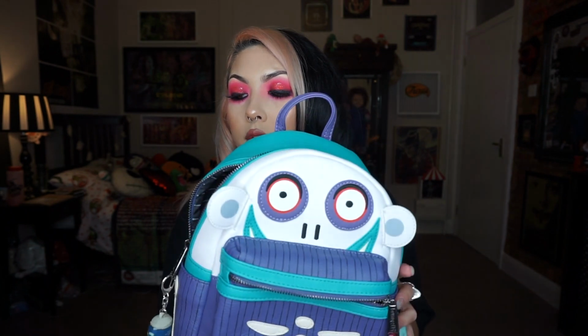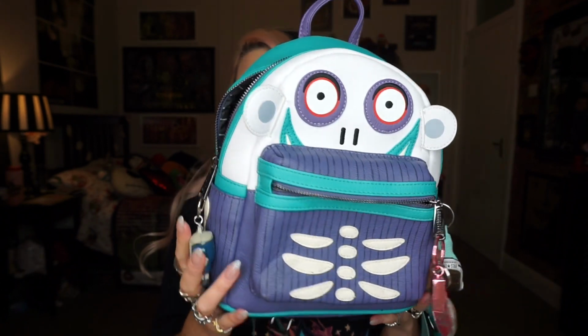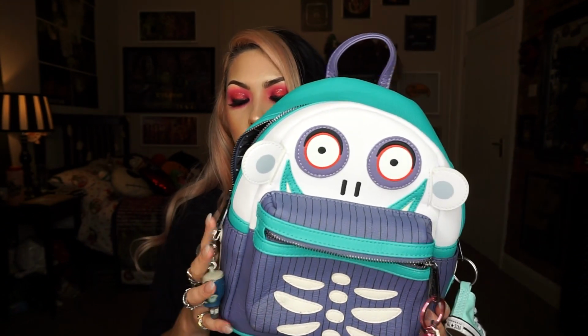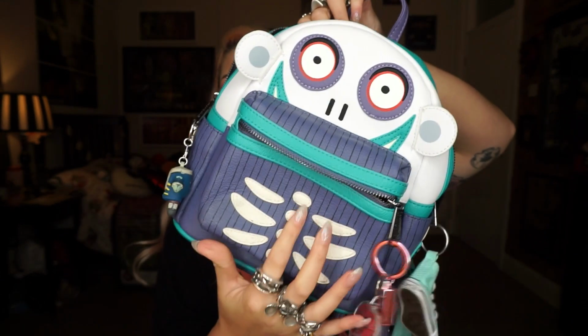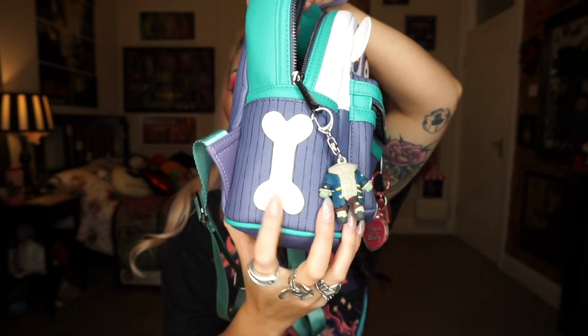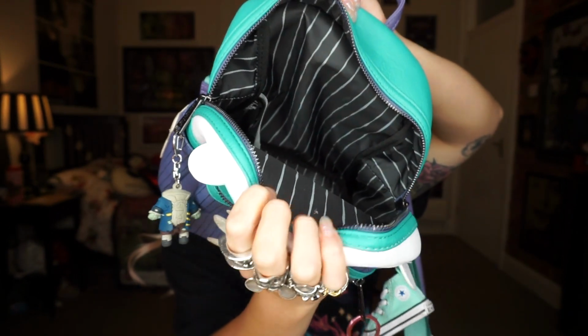I'm sorry if all my keyrings make a lot of noise because some of my bags have quite a few on. This was my second Loungefly purchase. It is Barrel from the Nightmare Before Christmas. They do all the trick-or-treaters in the backpacks. But Barrel was my favourite and it had the most detail. Here on the side you've also got the bones. This is what the inside looks like.